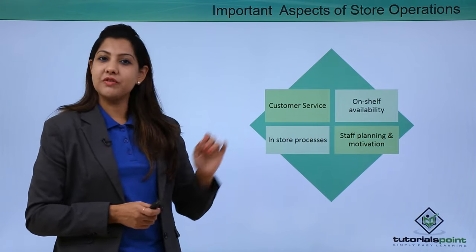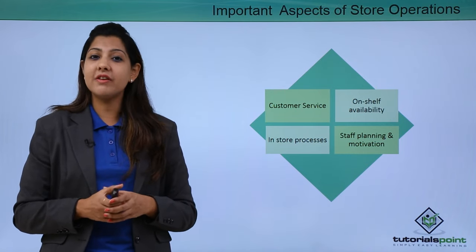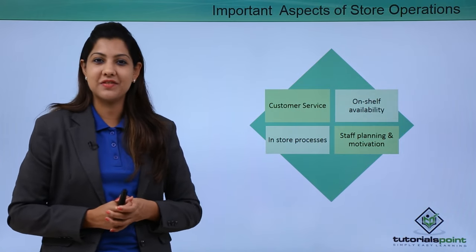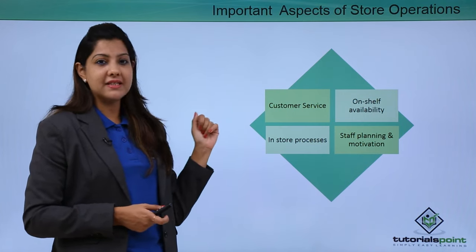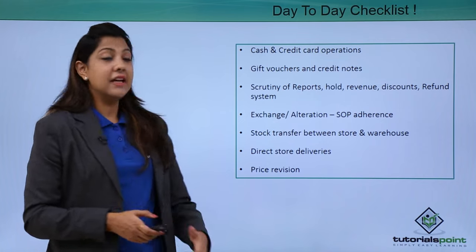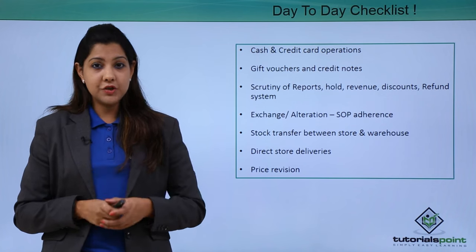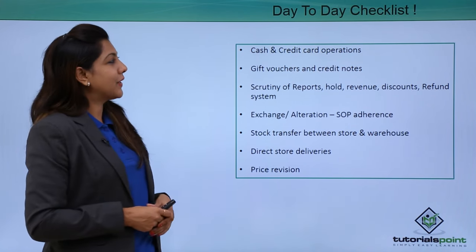Staff planning and motivation. You need to have staff in the store who are very well trained, and also engaged and motivated to serve your customers or prospective customers. Hence, these aspects are very essential for a store operation. Now let's understand that there is a certain checklist which needs to be formulated as well as followed by each and every member of the store operation team. Let's quickly take a look at that.